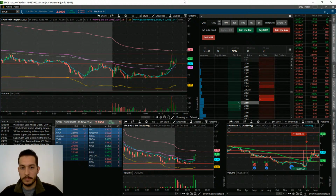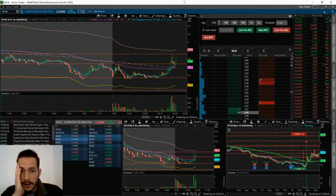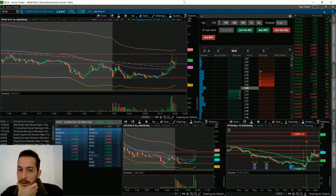I would not really feel comfortable buying this potential breakout, although I gotta say this could be a little bit more of an ABC pattern here. This could be a really nice move a little bit later.